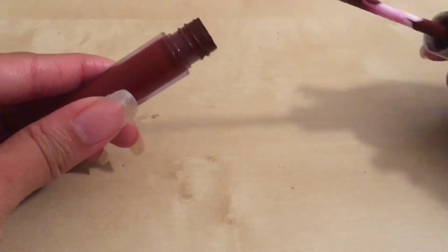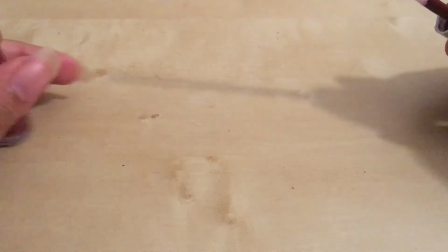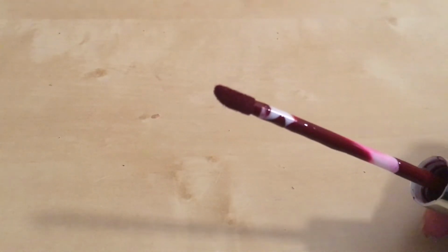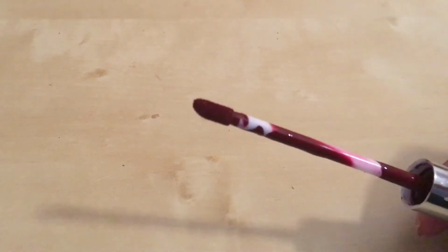You're going to get a lot of product on the wand, so you just want to wipe it off. Now you can see the wand has a good, nice angle. This is great for filling in the lip and lining the lip. For those who know how to apply liquid lipstick, you line the lips first, top and bottom, and then you fill it in with this. This is perfect for that.